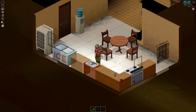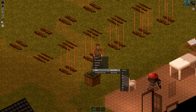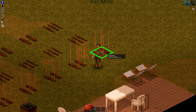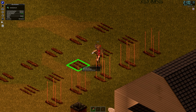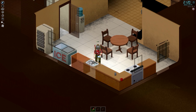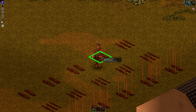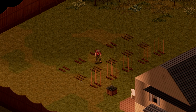And they'll very likely just last until the next time it rains. So let's just quickly do that. Alright, that's all of them watered.